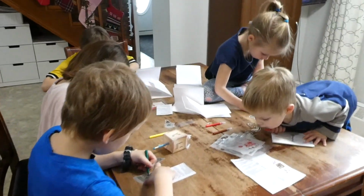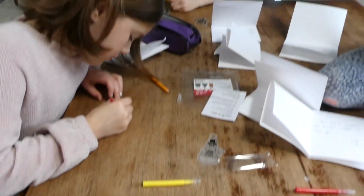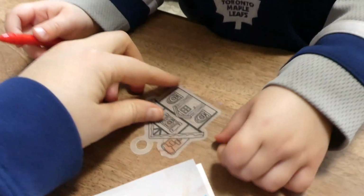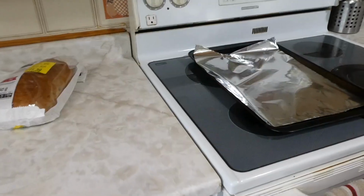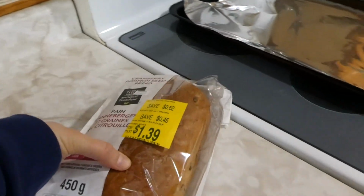The kids are over here now doing a little shrink art activity before lunch. Just a fun Christmas time school day. Do you want a different color to color your gingerbread house? How about green? Put the lid on your red and then we'll do green, okay? So those are gonna go in the oven shortly, but I took this loaf of bread out. This is what we're gonna have for lunch.